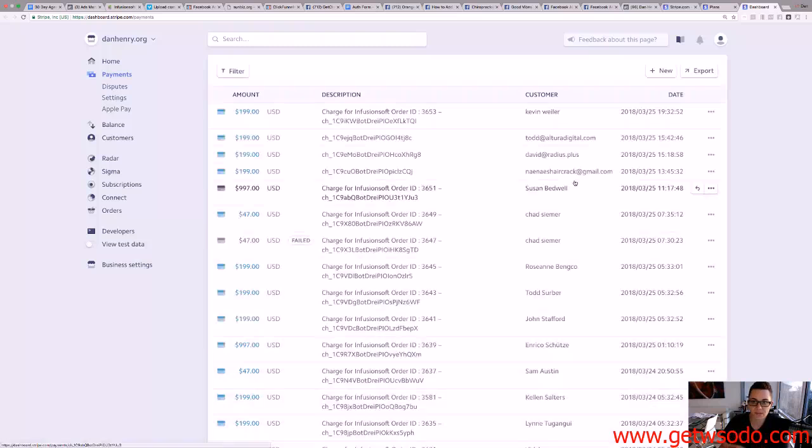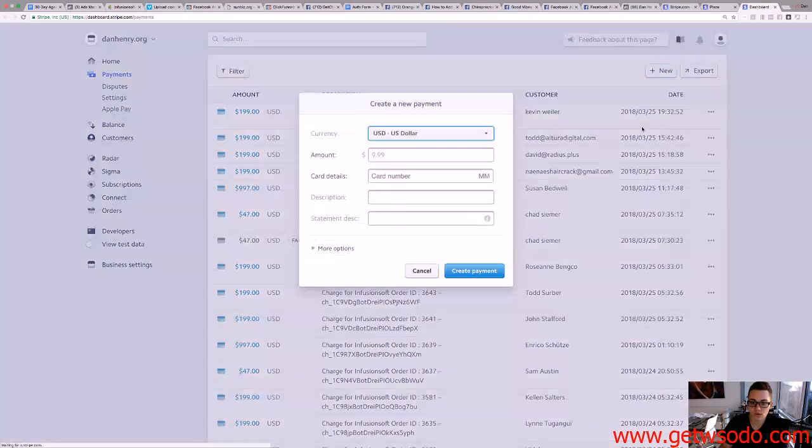So here's our payments. If I hit new, and I just type in, so let's say we're charging $1,500 a month, right? So when it comes time to charge them, we type in 1,500, we type in their credit card number, we type in the example of what we're charging them for.